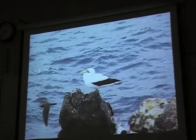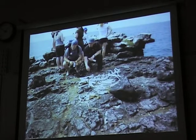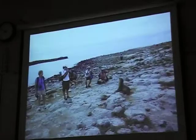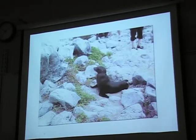Had a bunch of birds nesting around these areas. Just Amy, a friend of mine. Bunch of dead animals on these islands. That's sad. Why should you kill them? They aren't allowed to move anything, so they just leave the dead corpses where they are. Why not? That's what they ask you, not to touch anything, to try and leave the islands without human interference.